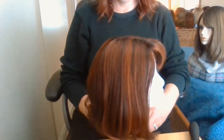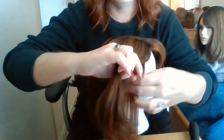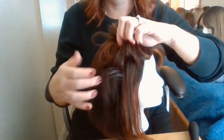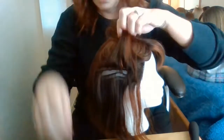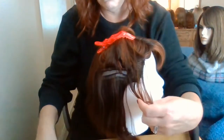So anyway, I'm going to tilt this down and we're going to show you how to curl this. Now I've already sprayed the Chi heat protectant in it, as I said. Okay, so let's turn her around here, and hopefully you all are going to be able to see this. So normally what I do is I will section the hair. It's going to be a little hard because I'm kind of doing it backwards, so you'll have to bear with me here a second. And this, by the way, is a hand-tied, custom hand-tied top with a silk front, even though she's got a bang. And then the sides and back are wefted, but it is a closed cap, which I do like. It is cooler, and I just like it. Not to say that I don't like 100% hand-tied, because I do. I've had them, and I like them very much.